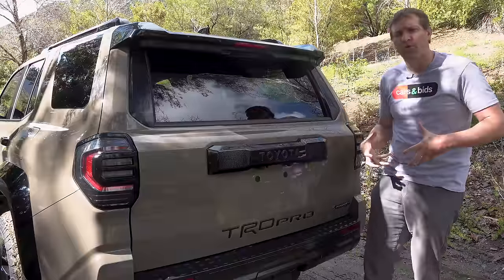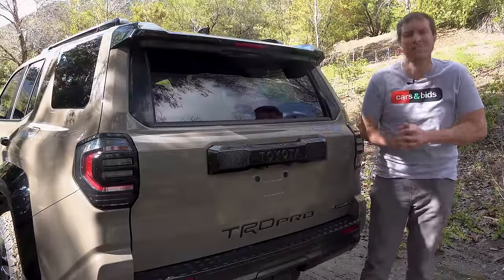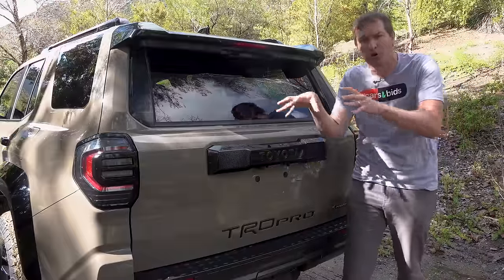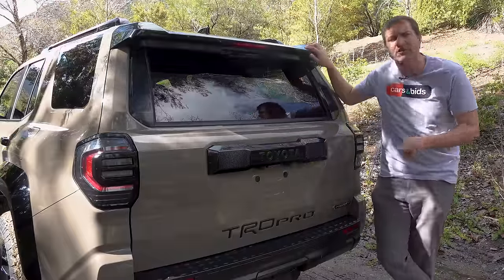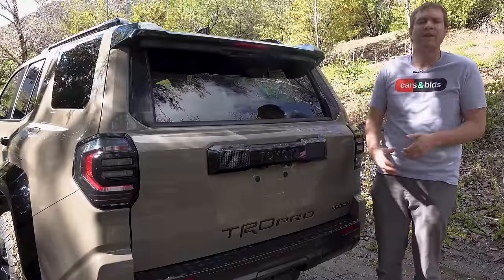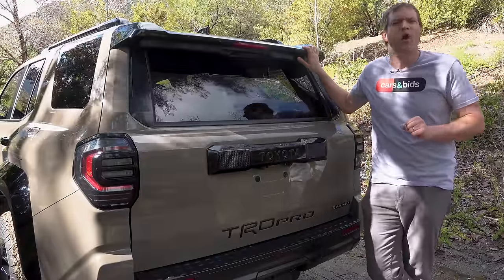It'll also have rock rails down the sides and more skid plating underneath for added protection, and it will have more interior power availability for charging devices and plugging in other accessories that you might need when you're overlanding and spending days at a time out in the middle of nowhere off the grid.